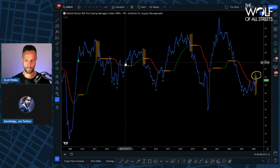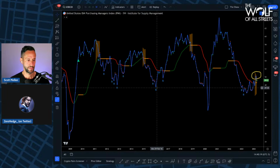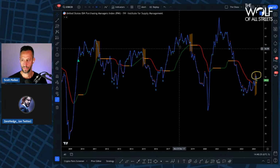We get a green dot, and this was the shortest bull market of the ISM, and you can see here it went kind of up to sideways. Then we get a squeeze shading, red dots. Here's the bear market for the ISM. Printing B's, green dot. Here we go. I think you had a little stage 3 right here. Green dot, uptrend on the ISM.